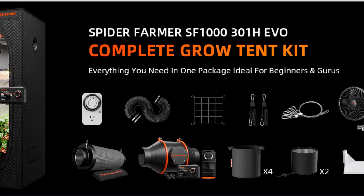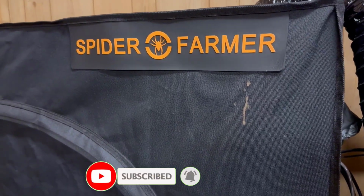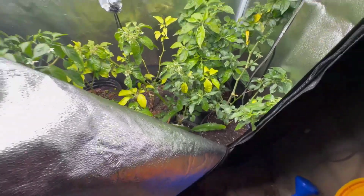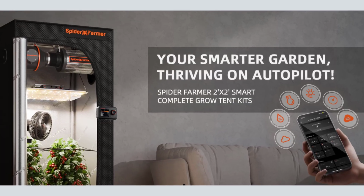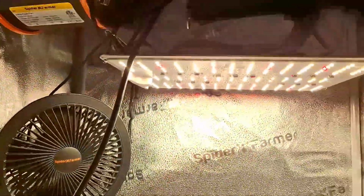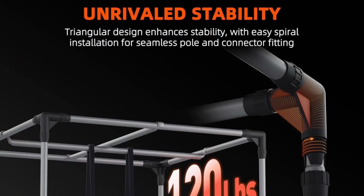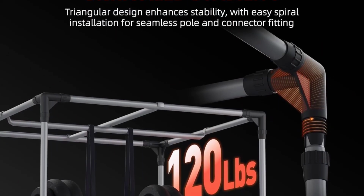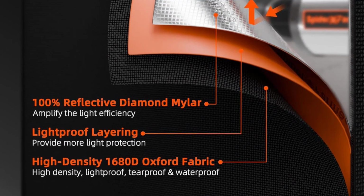Featuring cutting-edge Samsung LM301H EVO LEDs, this setup delivers industry-leading 3.14 micromoles per joule PPE per diode, enhancing plant growth with a powerful blue spectrum, all in a silent, fanless design. The included GGS Smart Controller integrates seamlessly with temperature, humidity, and light sensors, allowing full control via app or manual settings. Customize lighting, fan speed, grow cycles, and airflow for the perfect growing environment. The durable grow tent includes a 100% reflective mylar interior, heavy-duty 1680D Oxford exterior, SBS zippers, and a waterproof tray for hassle-free maintenance.